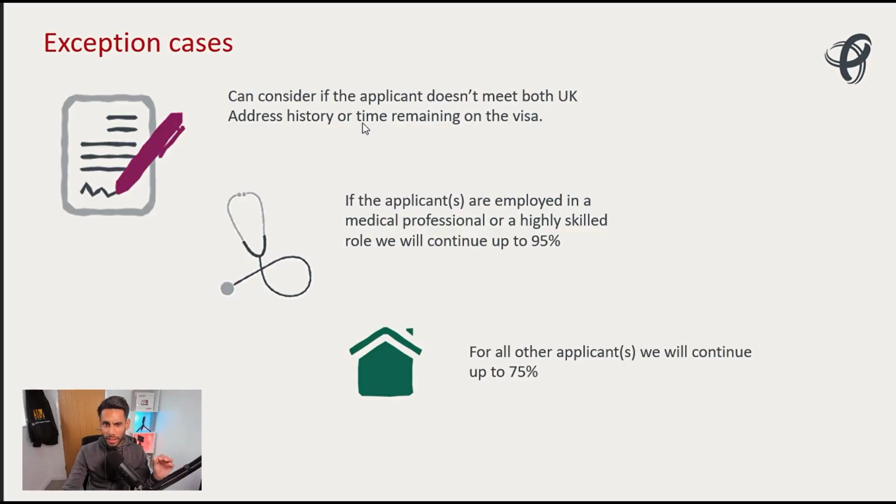Here you can see they can consider it if the applicant doesn't meet both UK address history or time remaining on the visa. If the applicants are employed in a medical professional or a highly skilled role, they'll consider up to 95% loan to value if you don't meet their normal lending criteria. For all other cases, they'll go up to a maximum of 75% loan to value. So this is really positive news if you're on a visa within the UK looking to get a mortgage and get onto the property ladder.